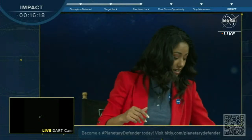Now, telescopes from around the world are observing tonight's impact to measure how successful we are at changing the asteroid's orbit. And you may be wondering, how does that happen? Let's go behind the scenes with astronomer Nick Moskowitz at Lowell Observatory, home to the telescope that discovered Pluto, to see what's in store for DART.